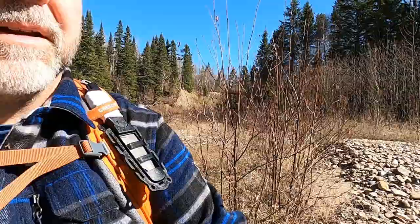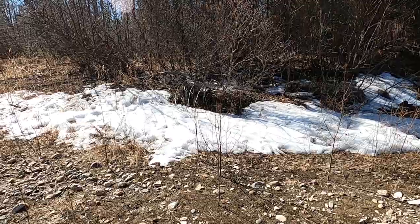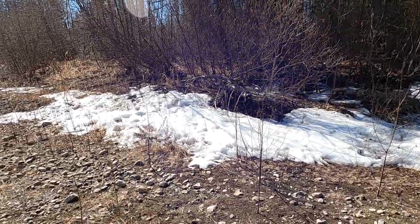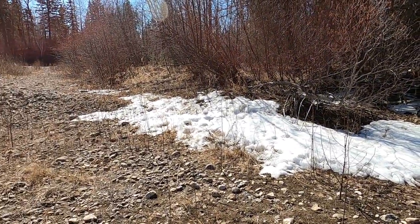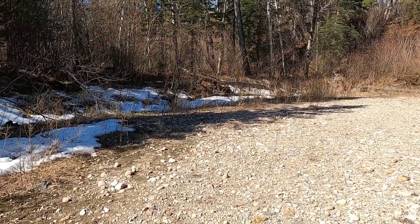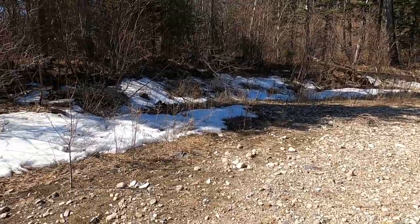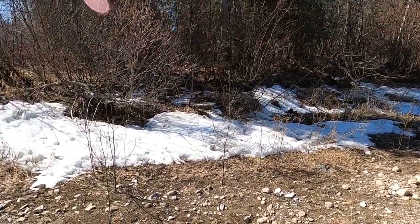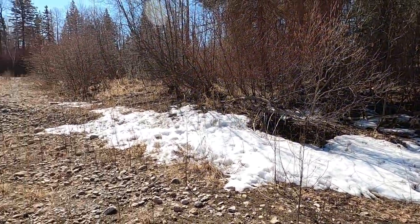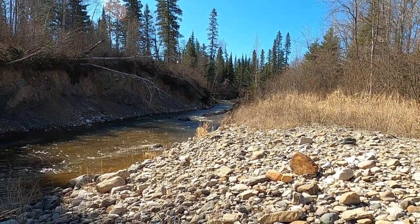The river's over this way. So like I said before, it's May 1st in Saskatchewan. Well, I guess everywhere. We still have snow. This will probably hang around for a little bit yet, but otherwise it's mostly gone. We're at the river.